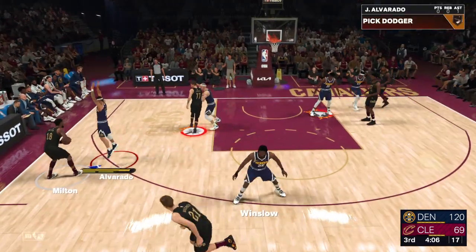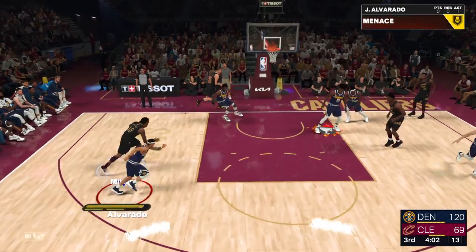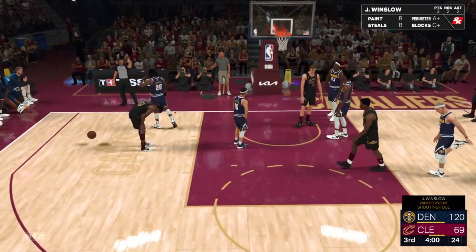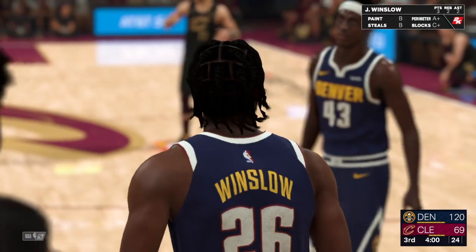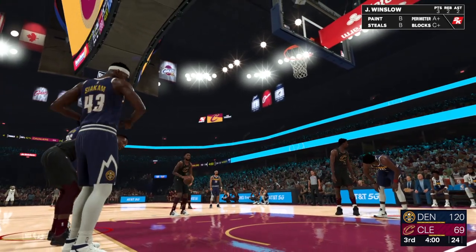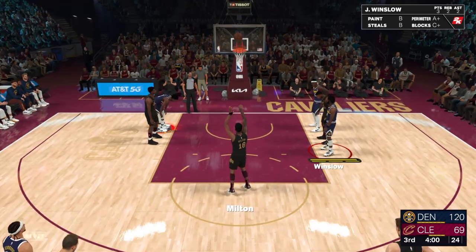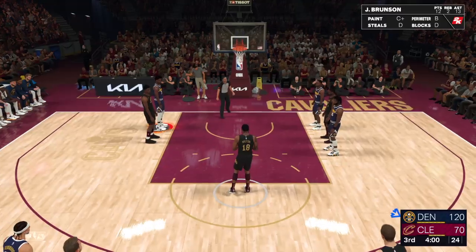Winslow against Wagner. Milton looking around. Shoots over Alvarado. And that'll be 2 free throws coming up. Officials on the call with the foul. Second team foul. He'll take his 3rd and 4th free throw shots of the game right here. Shake Milton. Free throw good, Milton. Najee Marshall, he's checked in for Cleveland.